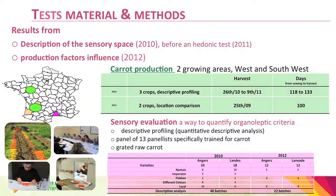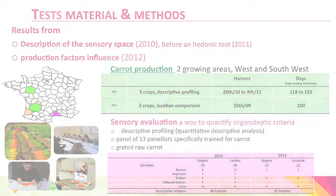The descriptive analysis was performed in the sensory laboratory of CTFL with a trained panel, and this panel of 13 persons was specially trained for carrots, and the carrots were offered raw and grated. So the results are based on 48 batches in a first year, and another year on 22 batches.